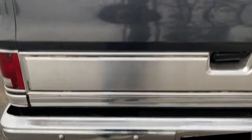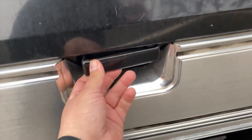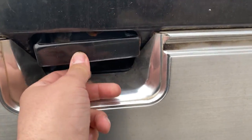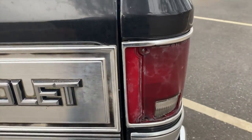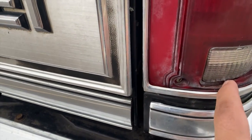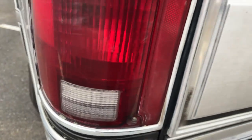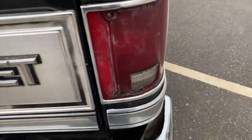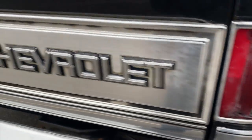Bumper still got some chrome. Back looks pretty straight up. This is kind of crooked. We can fix that. Got the Chevy sign. And looks like he got hit somewhere. So this taillight is good. This one looks like it got hit at some point. Might have to replace that.